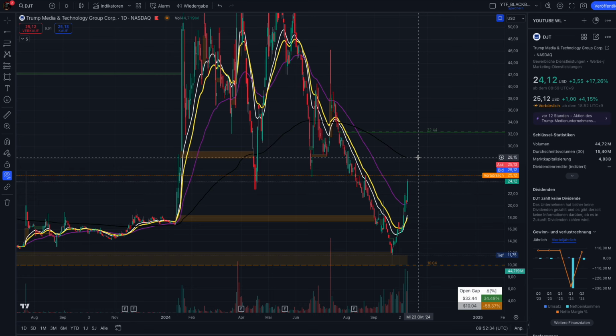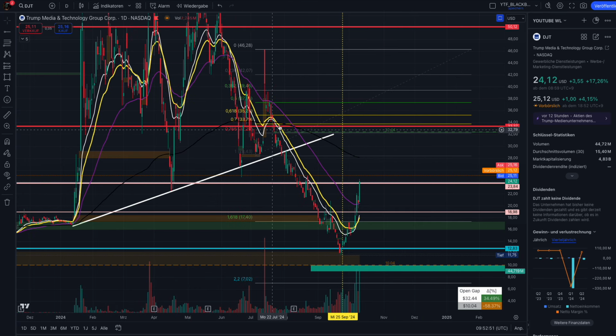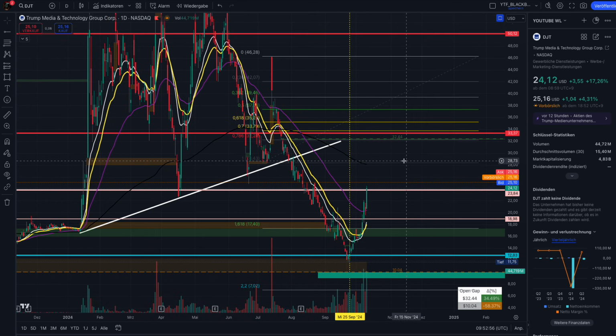It is possible that we see a rejection there, but when we see how DJT squeezed in the past, it is of course a strong resistance, but that doesn't mean that the squeeze will stop there, in my opinion. This is what I see. I don't focus too much on EMA lines, to be honest, guys. A lot of traders or beginners do that. I don't do that.